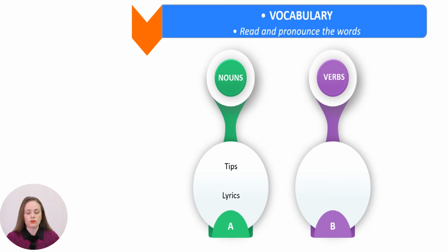Lyrics are the words of a song. To master, to learn something in order to do it very well. To be on your own means to be without help, somebody else's help.